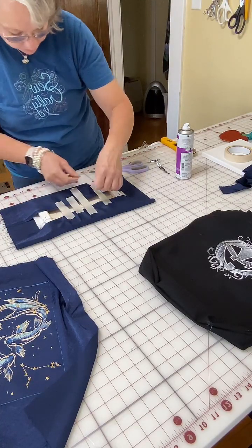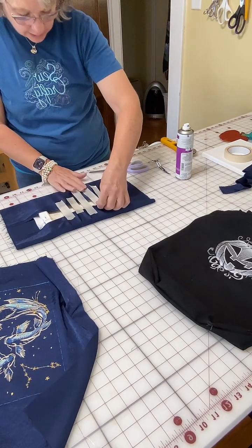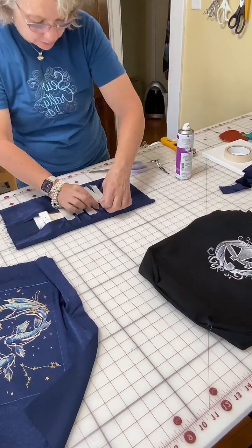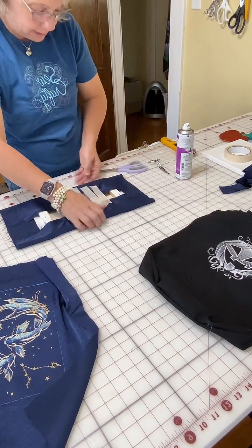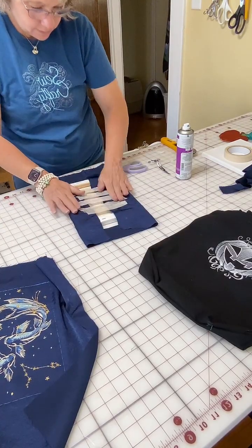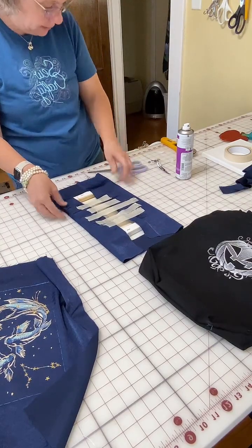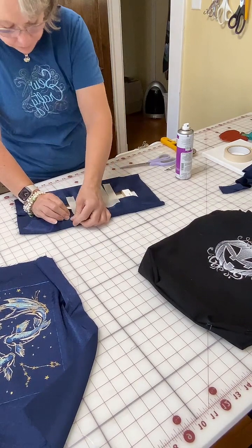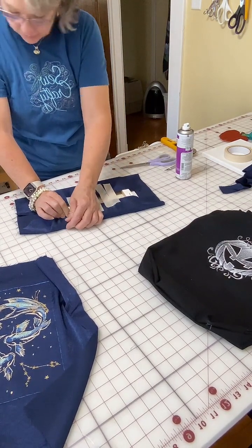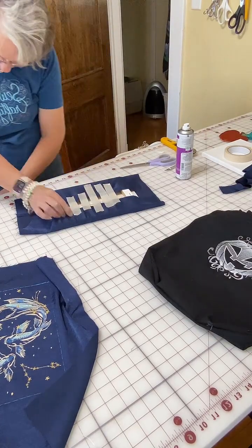Okay, a couple more. I'll do this one. And I will not remove this tape. This tape is in here permanently, but you will not see it. Okay? And don't worry, this will be stapled so that it doesn't ever come off. So the tape is actually a very temporary hold.